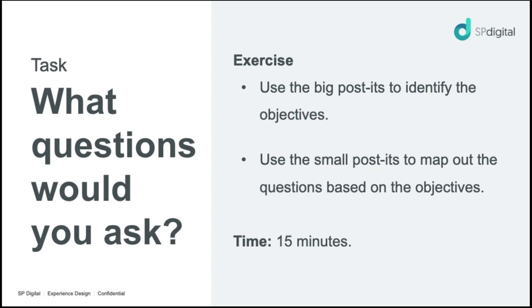Any questions? Is there something we want to achieve by asking this question? It's up to you. It could be, for example, that you want to learn about their behavior in charging EV. Learn about the current behavior, and then if they have any problems or challenges in charging EV, for example. So you can branch away some of the objectives from there. And then once you have your objective, try to come up with some questions based on your objective. Is that clear? Yeah. Okay.